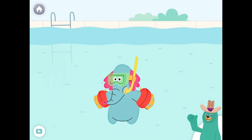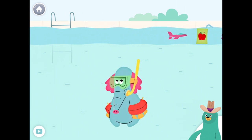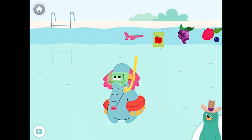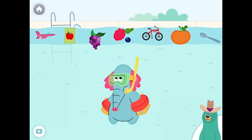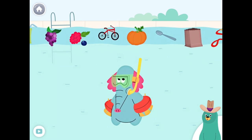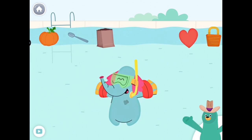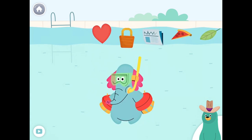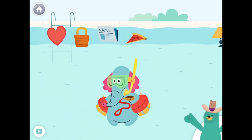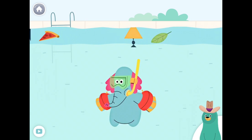Give all the things that start with the ool sound to Olo. Leash. Lid. Leaf. Nice work! You found them!